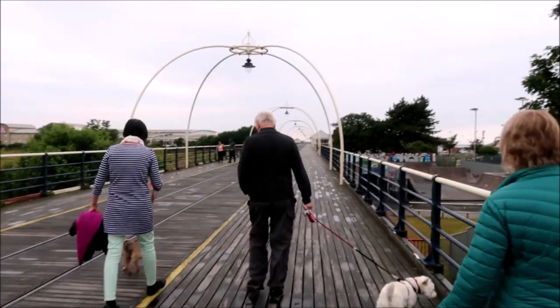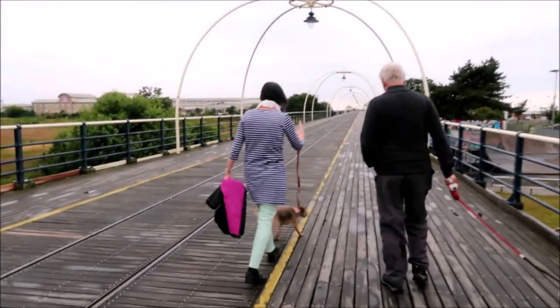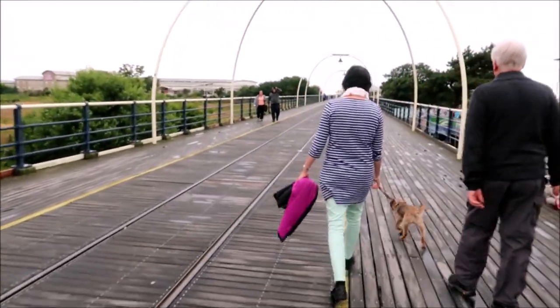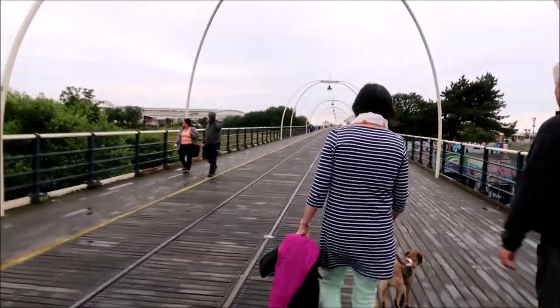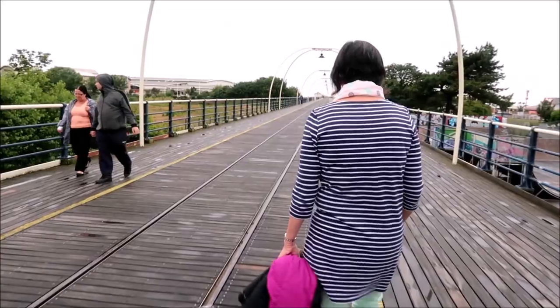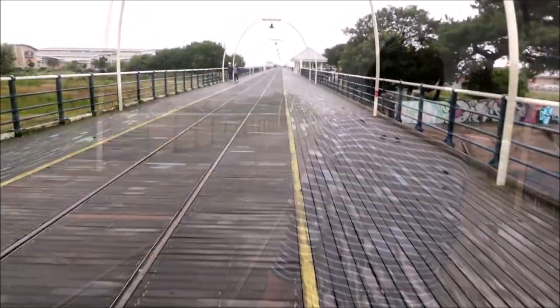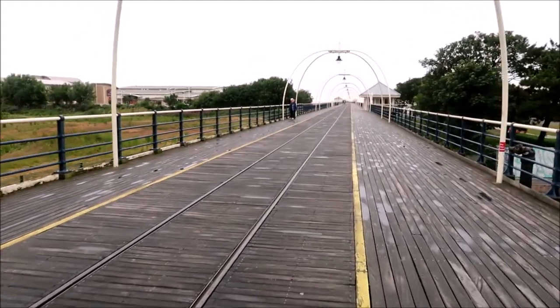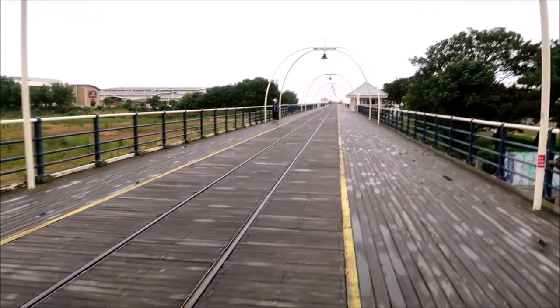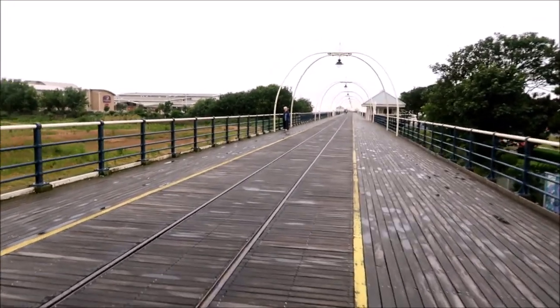Yeah, long straight pier, look at that. Is there a train that comes along here? We'll ask Bob. So is there a train come along here, Bob? There used to be a tram that went along here. Uh-huh. And I think it was too heavy for the pier, so they had to stop it.